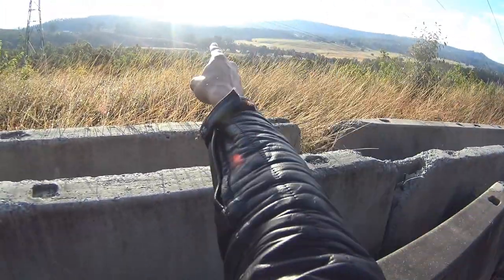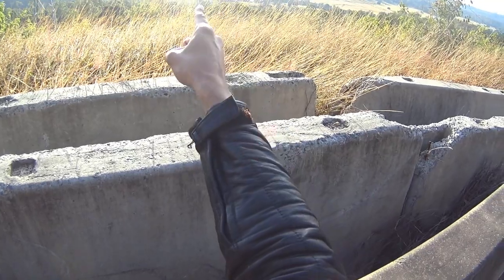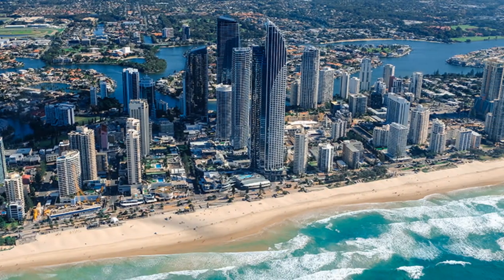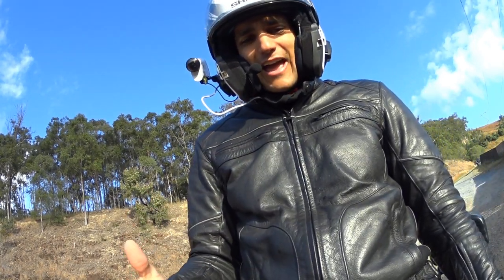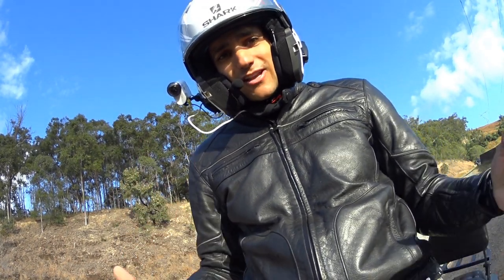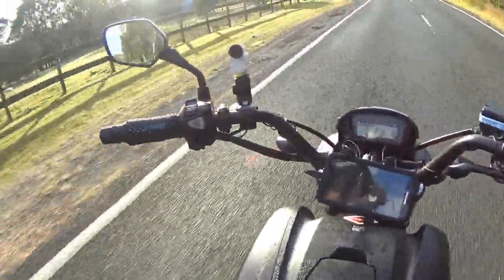So you can see, maybe, I'll adjust the contrast, perhaps you can, but all the way over there in the distance are skyscrapers from the Gold Coast. And I'm just gonna go and check out this awesome motorcycle show. So come with us.